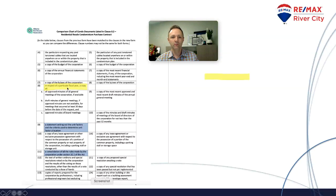So we're just making sure you're aware of it, the way it's written is in respect of a particular fiscal year that they have to provide all the minutes and the general meeting minutes if they occurred at least 30 days before the date of the request. We've had a couple of managers providing really old minutes because they may not have the new ones ratified yet by the board, but because it says a particular fiscal year, it might not be the most current fiscal year. So make sure that you're requesting that and paying attention to that when you receive documents.